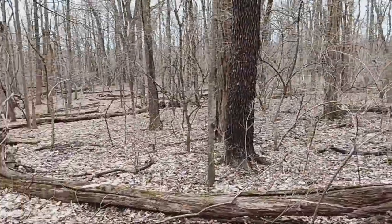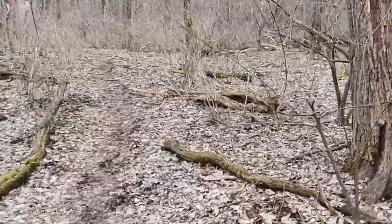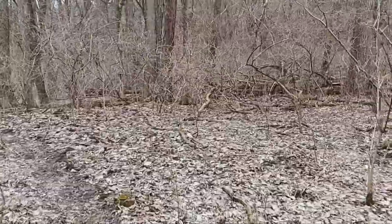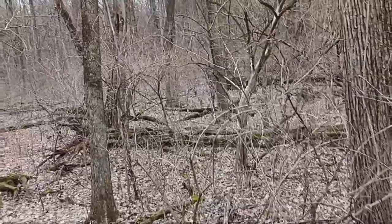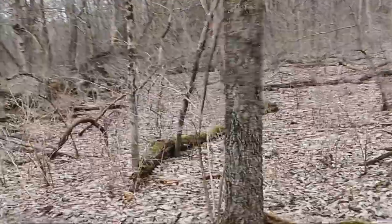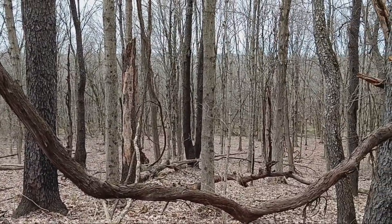Right down there is Olentangy River. As I mentioned, it's the Olentangy River down there.